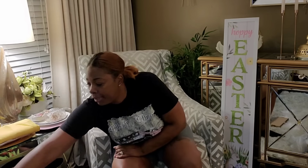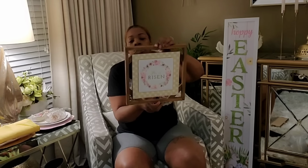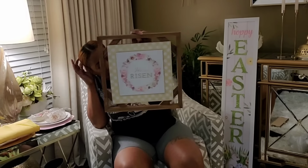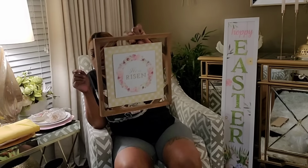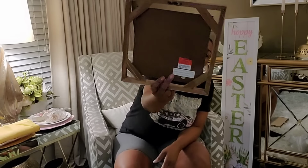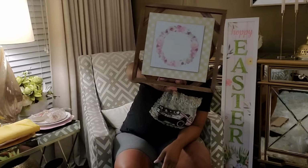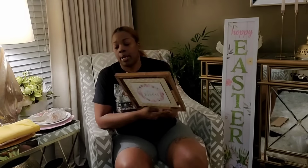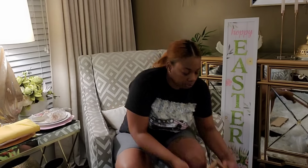Next I have this, it comes from Ross. This is going to go, I'm thinking, I'm not sure. I want to say that this, He Has Risen. I got this from Ross for $6.99. Pink and yellow. I want to say that I'm going to use this behind the stove.